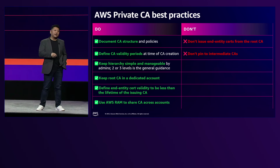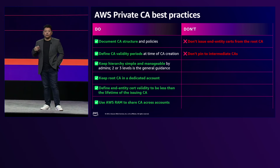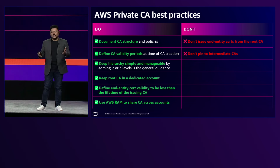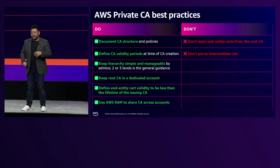Don't pin to intermediate CAs. Intermediate CAs tend to have shorter life than the root CA, and really it makes it harder for you to understand your trust boundaries if you start pinning to intermediates.